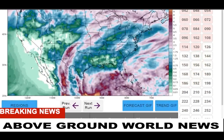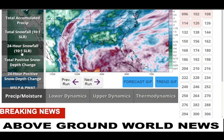So yeah, it looks like the flood zone now is. Let's check out the snow.